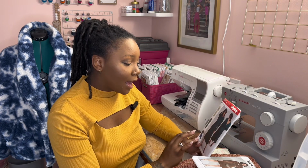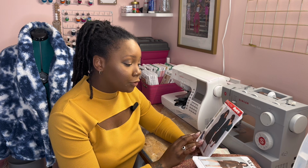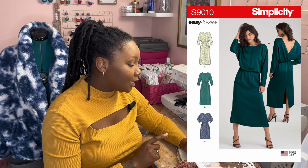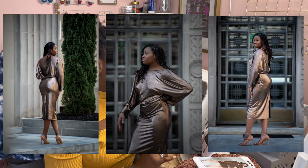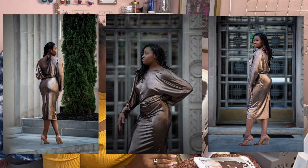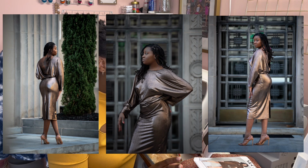Or we could take it back to the first pattern that I ever used, which kickstarted this creative journey that I'm sharing on YouTube, and that is Simplicity 9010. So my first make of the year, my first make after my 6-year hiatus, was this pattern. It was View B with a little peekaboo back. And I loved that dress. It's still hanging up in my closet. I'm looking for a formal engagement that I can wear it to.